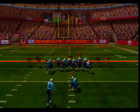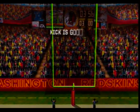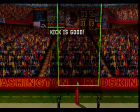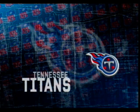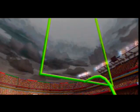Crosby can tie it up here with a field goal. The kick is good. He's one of those guys who really works hard at what he does. And you can see that hard work paying off when you make a kick like this one.